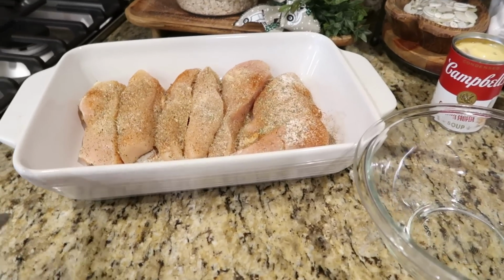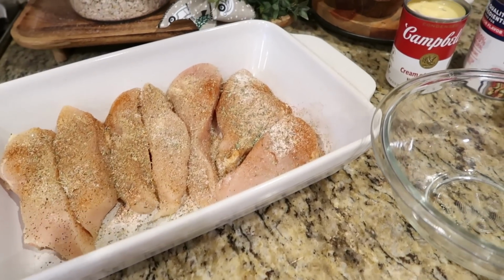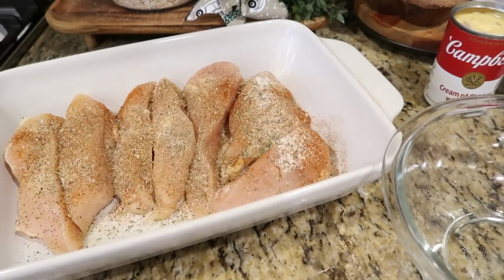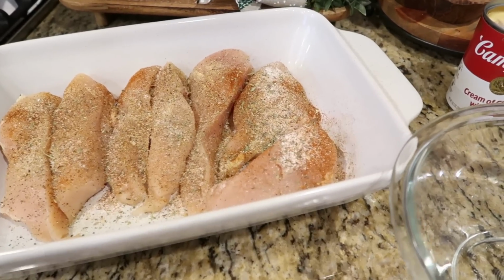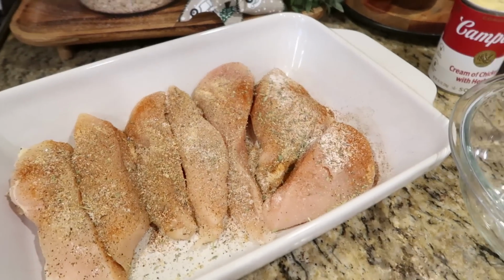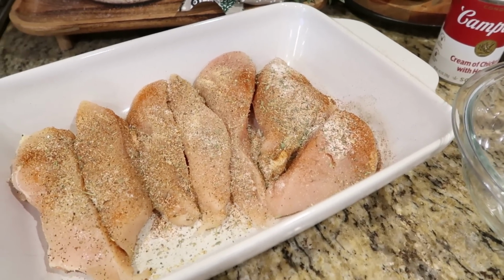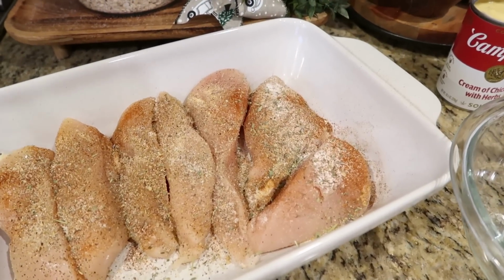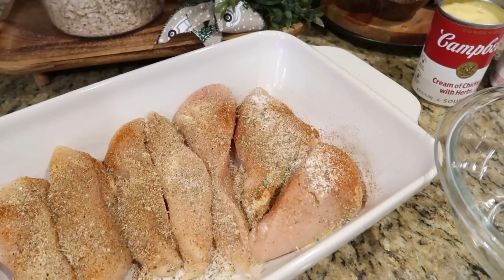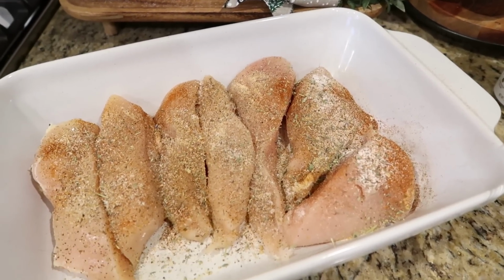So I have my chicken in a 9x13 pan, and I went ahead and sliced each of them in half lengthwise. This helps the chicken cook so much quicker, and I've seasoned it really well with a whole bunch of stuff, like garlic powder, salt and pepper. I have some poultry seasoning in here, paprika, garlic powder, Mrs. Dash, and a little bit of dry ranch seasoning.